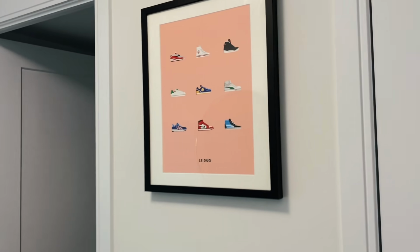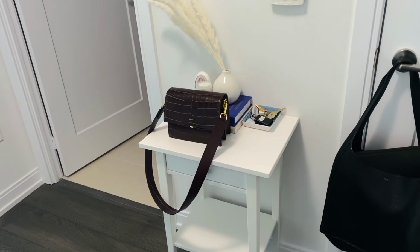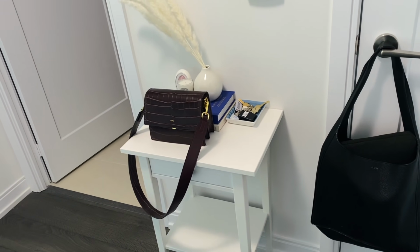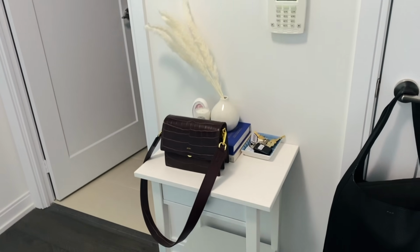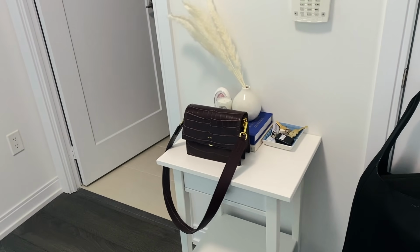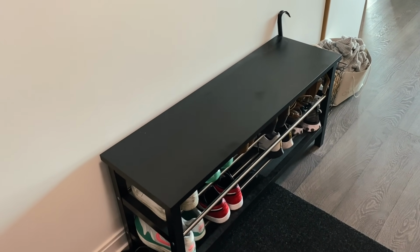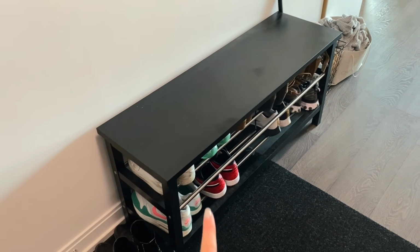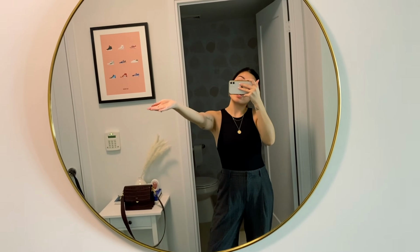We have our beautiful entryway, which features a beautiful art piece. We have a little side table here to just pop our purse, the keys, sometimes my phones, whatever. It's just easy so you're not just kind of throwing it wherever. And then on the other side we have a shoe bench where we have our most worn or easy to grab shoes on the bottom here. And then above it we have a beautiful mirror where you can see me.